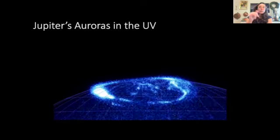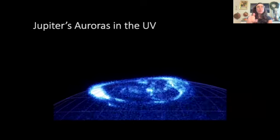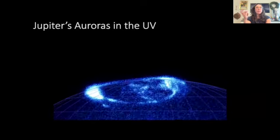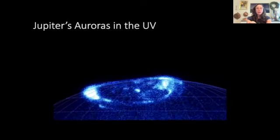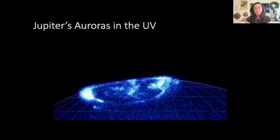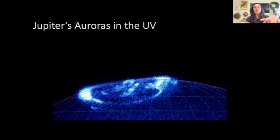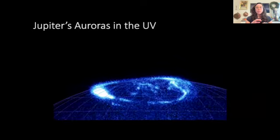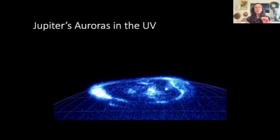One thing about auroras, which is really exciting for trying to find life on other planets, is that we think a planet's magnetic field is required for life. That's to protect the atmosphere of the planet. If you don't have a magnetic field, all these particles would just hit the planet and basically destroy the atmosphere. So if there's a magnetic field, there should be an aurora.